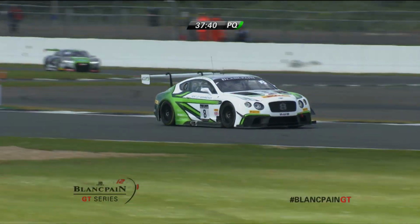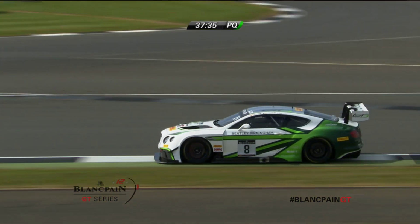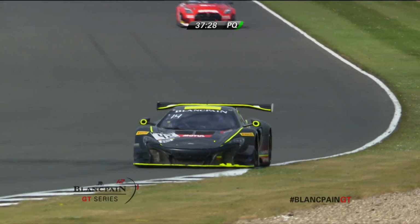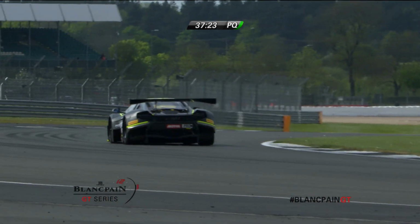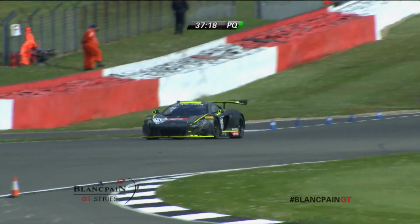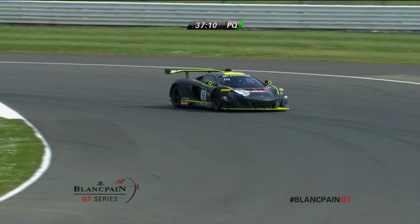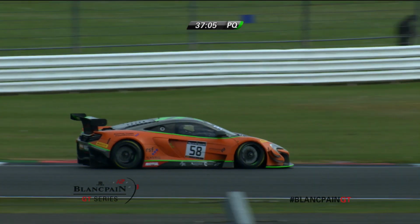As we look at the number 8 Bentley making its way through this final part, not being too greedy on the exit, but running the curb through Chapel on the inside, then free the car up. 42 McLaren, which is the Stracker car of Oliver Webb, Alvaro Parent and Lewis Williamson. Now, Oliver Webb is not slow, but when Alvaro Parent is behind the wheel of that, it should fly, shouldn't it? Yes. I mean, Alvaro, as we often talk about, spends his time more transatlantic mid-air than he is behind a racing car. But he is the go-to member of that team.